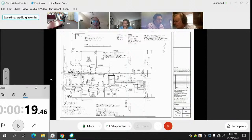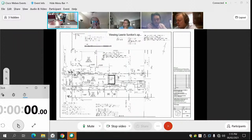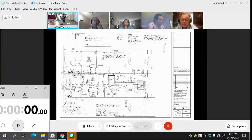Variances 1 and 2 regarding the building length are 17 and 19 meters. We are proposing. Mr. Giacomini, just stand by for a second. I'm going to check with the panel members to determine from them whether they'd like a presentation, or perhaps they just have a question or two for you. You have four variance requests here. Panel members, any questions of the agent?